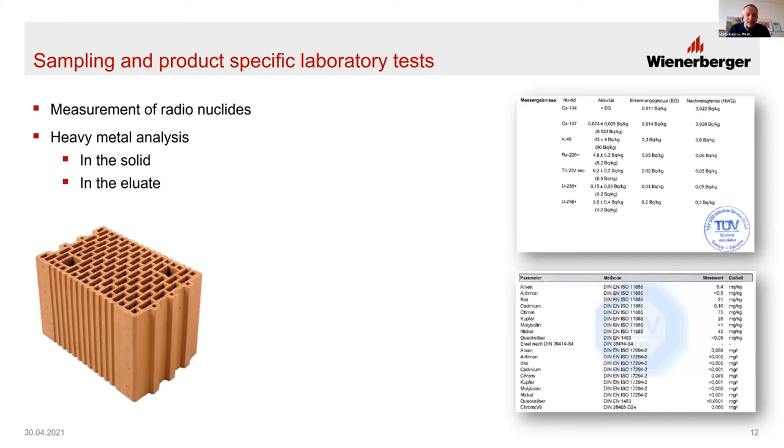Two important test results for us are the measurement of radionuclides, where sometimes requests from customers for values of radioactivity of bricks. That has always been a great help for us to have results. And also the heavy metal analysis. This data helped us a lot when new building materials recycling regulation was introduced in Austria. The issue here was the setting of and compliance with limit values.